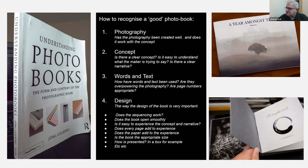But what I look for, and what most people look for in a photo book, rather than an album of photographs, and there's nothing wrong with an album of photographs, but a photo book, you're really looking at the photography, how the photography has been created. And when you see Bradley and Simon's photography tonight, I think you'll just be impressed. It's just absolutely marvellous. The concept is really important. It's really important to be able to work out what the photographers are trying to actually tell you or disseminate to you. And again, I think with both Bradley and Simon's books, you'll see what they were trying to say. How do you use?